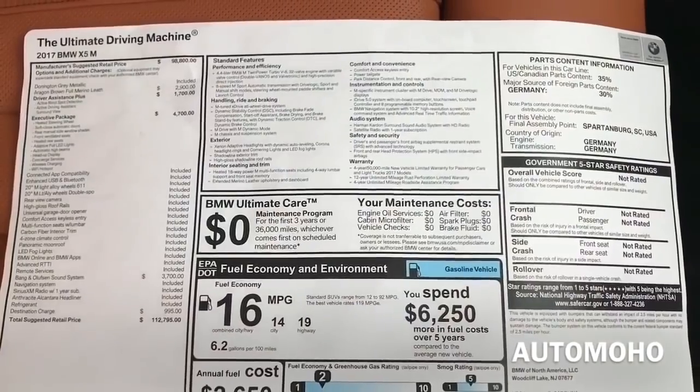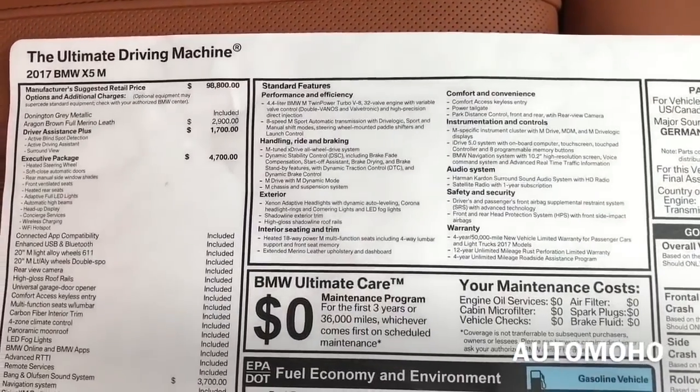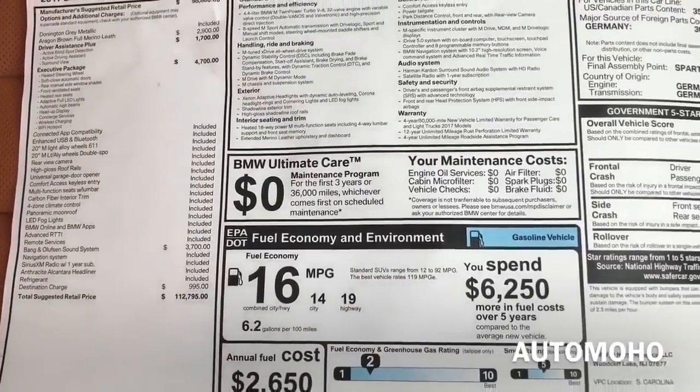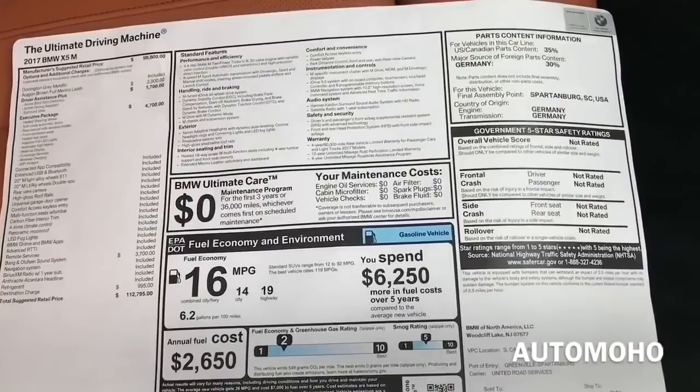So here I have the sticker to the car. As you can see, all the standard and optional equipment that comes with this vehicle. Base price is listed at $98,800, and with all the optional equipment added, it comes up to be $112,795.